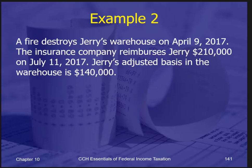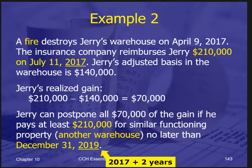Warehouse: the insurance company reimbursed $210, and adjusted basis is $140. He receives $210. Realized gain is $70. You can postpone all of it as long as he pays at least $210 for another warehouse. He's got 2 years. If he pays less than $210, anything he spends less is considered boot and would be gain, never more than the realized gain, so it could be up to the $70 realized gain. So if he spends more than $210, then he's good, and his basis would be the new property minus the postponed gain, plus whatever else he spent on the new property. So if he spends more than $210, it's money out of his pocket, so it's obviously going to add to his basis.